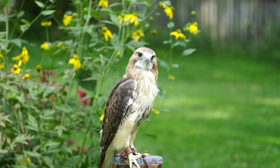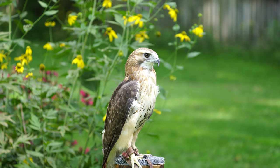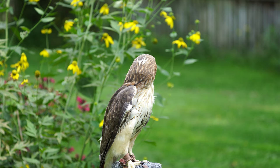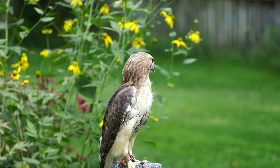rodents and pigeons. Red-tailed hawks are a classic example of a raptor or bird of prey. They possess strong talons for grabbing and killing their prey, a sharp hooked beak for tearing their food, and superb vision for spotting prey at great distances. They also have strong wings, built for soaring flight and for pursuing prey.